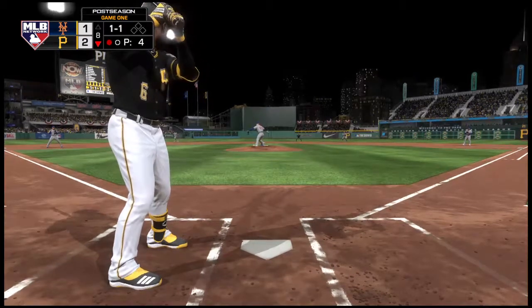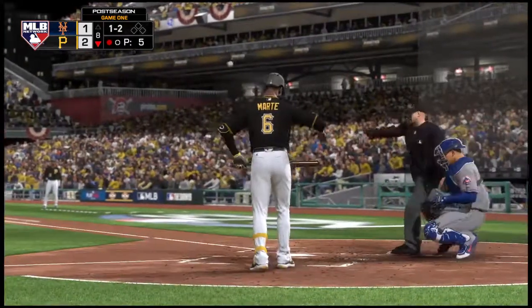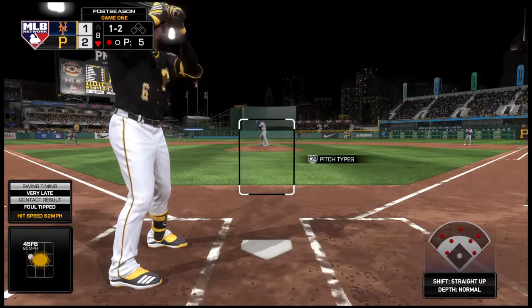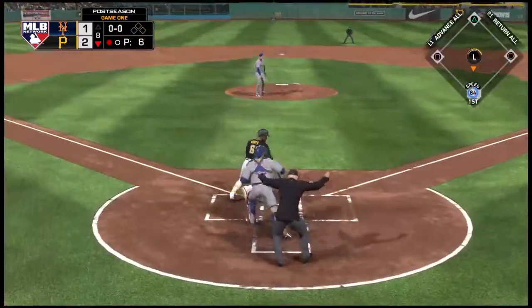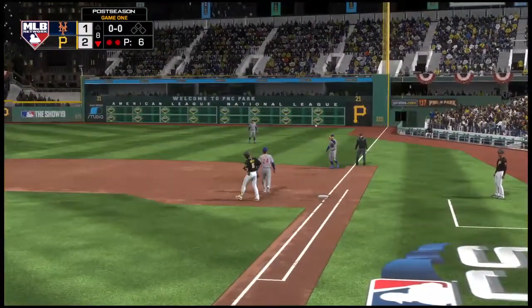A 1-1. And it's fouled away. Got him swinging in the dirt. And he makes the throw to first. Marte is retired. 2 down now.